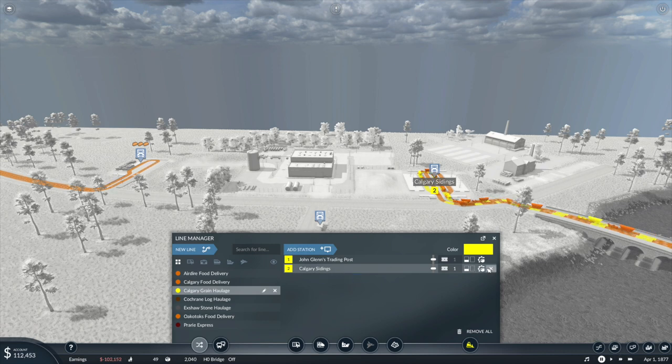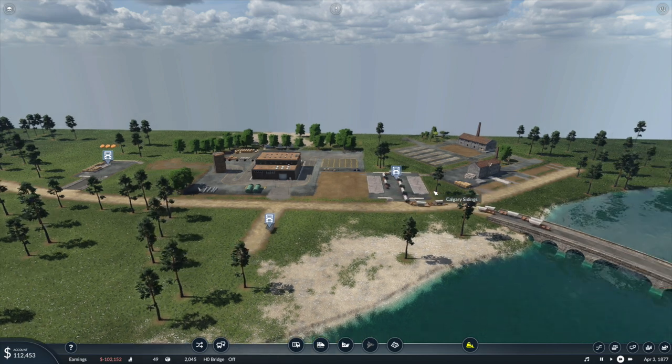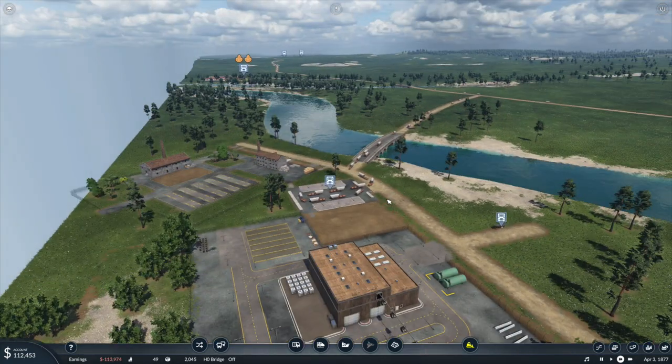We're going to take out Calgary Sidings, and we're going to put in Highland Street. And then we're going to say, unpause. See how it's really lining up here? And this happens especially at the beginning of any route.